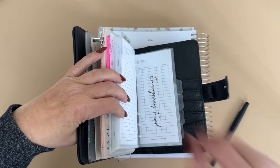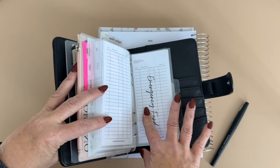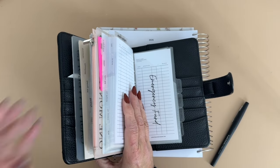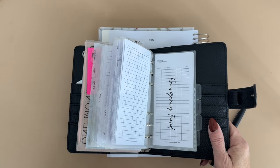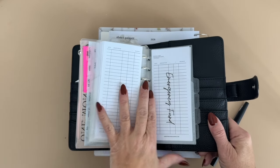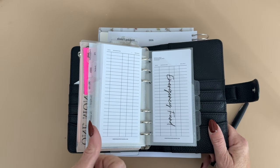Then you can add money every pay period for the amount that you want to add, okay? So you need to ask yourself these questions. A lot of people like to start off with emergency, Christmas, birthdays, car maintenance, back to school, and vacation, because you really need them, especially when you have children. Back to school was a really big one for me when my kids were little.